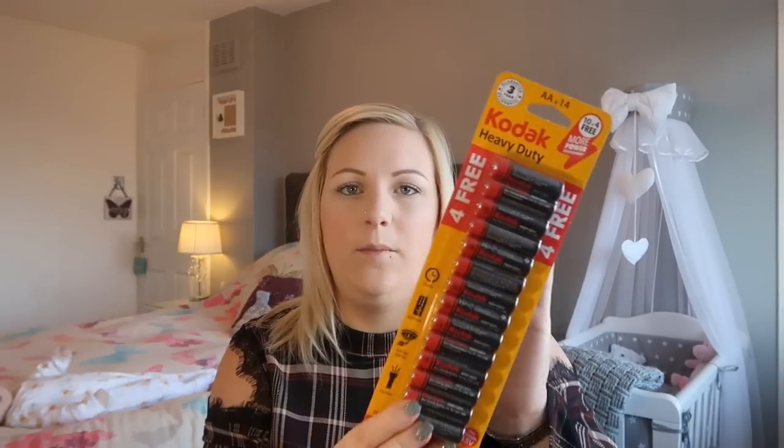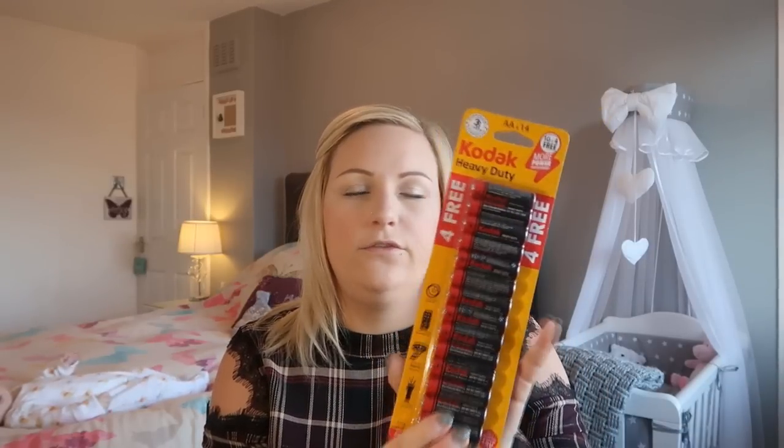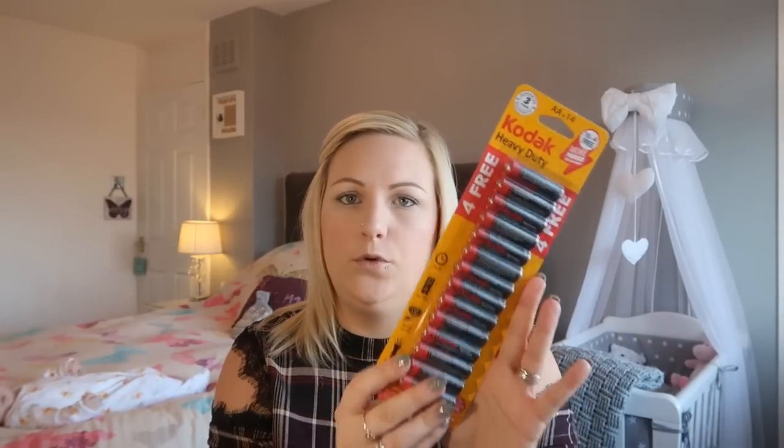I also got this pack of AA batteries here. We go through AAs so quickly. Our doorbell uses them, our little air fresheners, the kids' toys. Obviously I know these ones don't tend to last as long as better branded ones, but when your kids are going through them in remote control cars anyway, you don't want to be spending a fortune. So we got these 10 plus 4 free, so 14 batteries for £1. Brilliant. Going to throw them in the drawer. If ever the kids say that something's run out, I can really quickly grab these and pop them in.